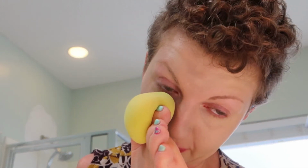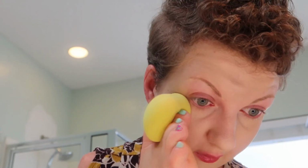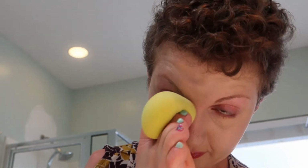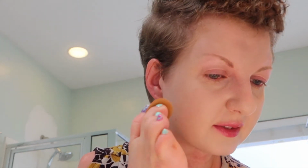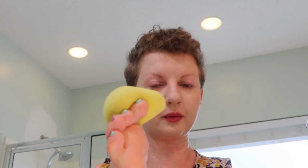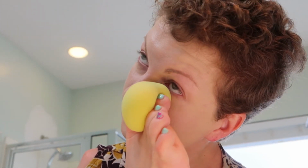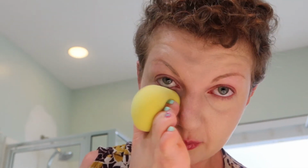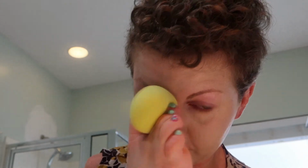Okay, I also want to try squeezing the sponge this way and seeing how that works under the eyes. And that actually might be a tiny bit better for me. Just because the little sponge is so little that I feel like when I press it against my skin, I touch my face with my toes. So maybe squeezing the sponge this way, because the sponge is so much bigger, but it still has that smaller rounded tip, it might work better.